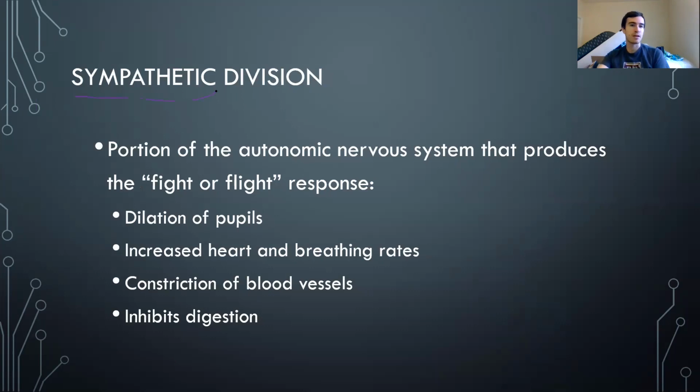So again, sympathetic is fight or flight. Your eyes get big, your heart starts beating fast, adrenaline is flowing, your digestion shuts down because we don't want to be putting extra energy into digesting food. We want to be moving and fighting and running or something. This is the sympathetic division of the autonomic nervous system. So again, you do not have any direct control over any of this. You cannot control when your stomach starts and stops or when adrenaline is released. That all happens automatically as part of information that your brain is taking in and processing.